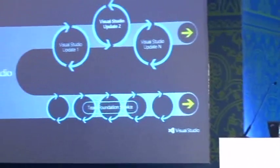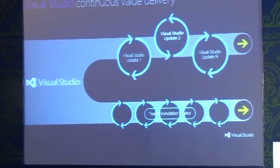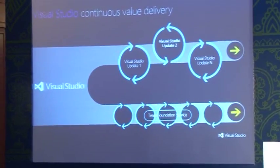Are you consuming Team Foundation Service? Yes. So in that case, no, the Team Foundation Service gets deployed every 3 weeks, right?